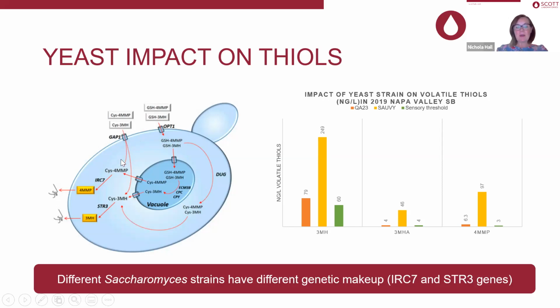But your yeast can take them up, and depending on the yeast genetic background, whether they can release these things. So we see the pathways here for the succinylated thiol release as well as the glutathione thiol release, because they're taken up through a different system.